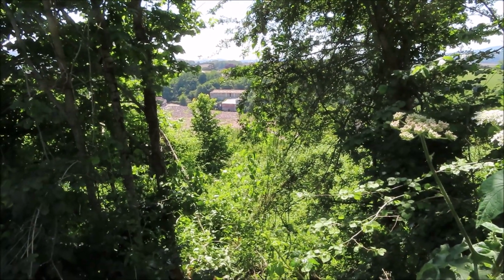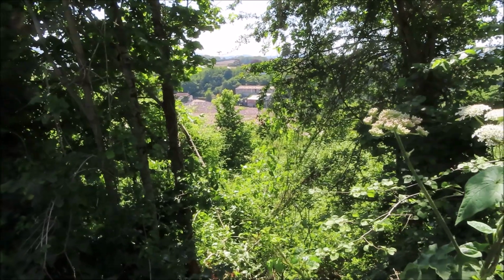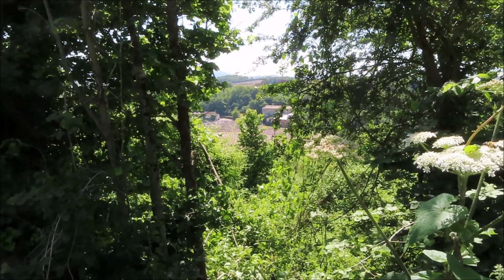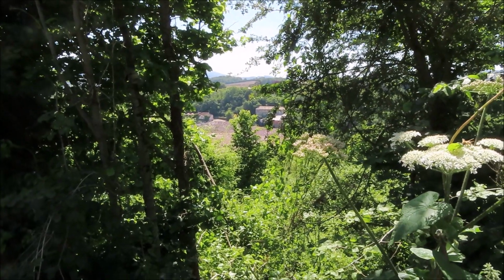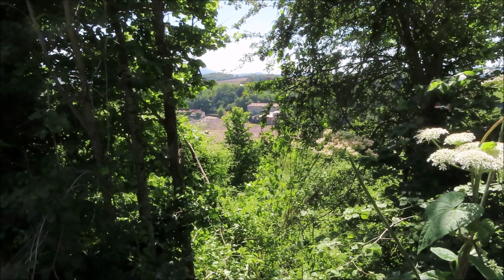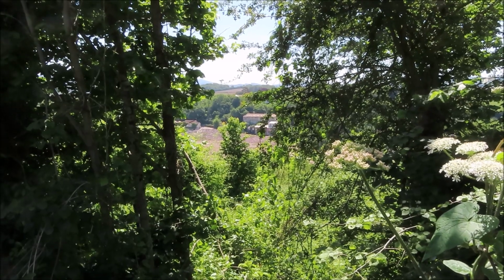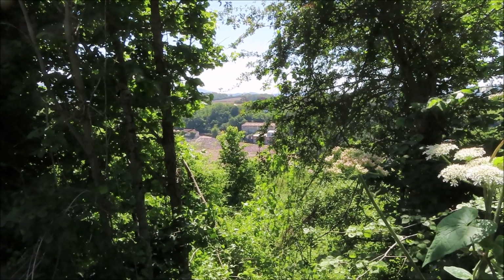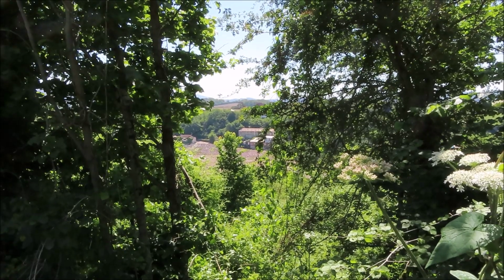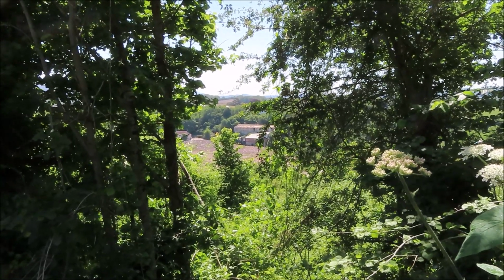There are some views down there through the trees on a very steep slope of what is left of the demolition of the old paper mill. Not much to see, just a lot of rubble. Plans include housing and small industrial units, but not really happening due to the virus.